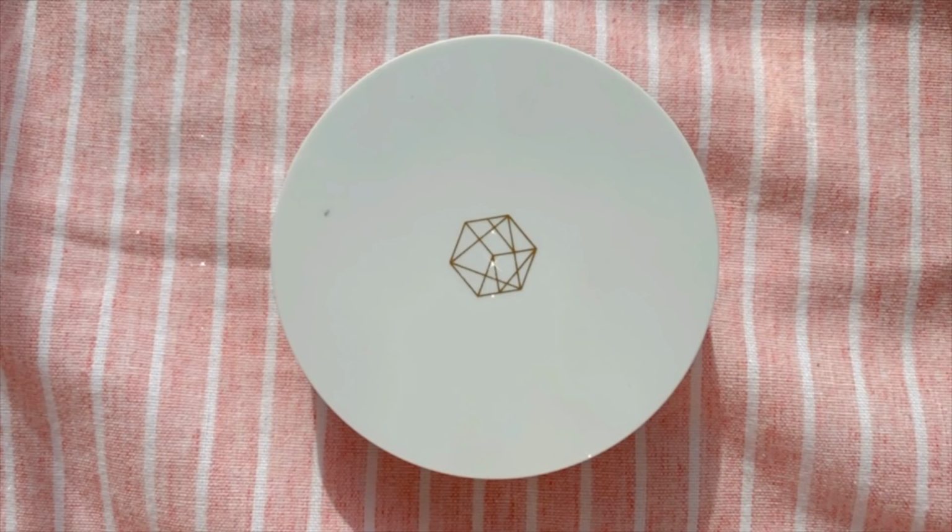So now let's move on to my 3 favorite foundations. I first wanted to talk about this one right here. It's the Cosmetics Daydream Cushion Foundation. This has got to be my all-time favorite foundation just because it has every quality I look for in a foundation. It's super easy to apply.